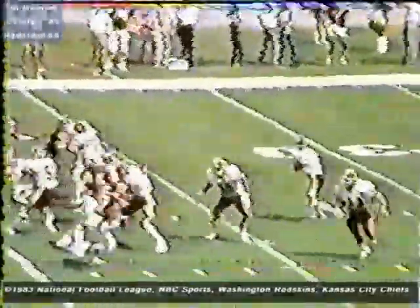Theismann's the quarterback. He goes to work at the Washington 40-yard line, first down. And he comes out throwing. And it is complete to Charlie Brown. 49-yard line. It'll be second down and 1. Lucius Smith is the man who stopped him.